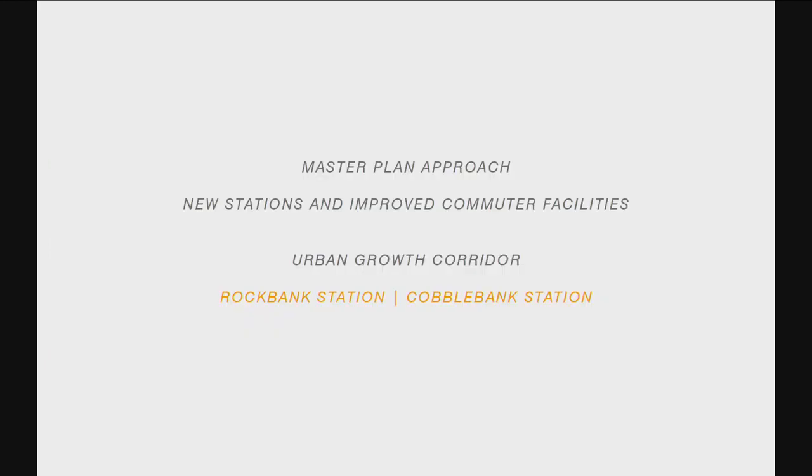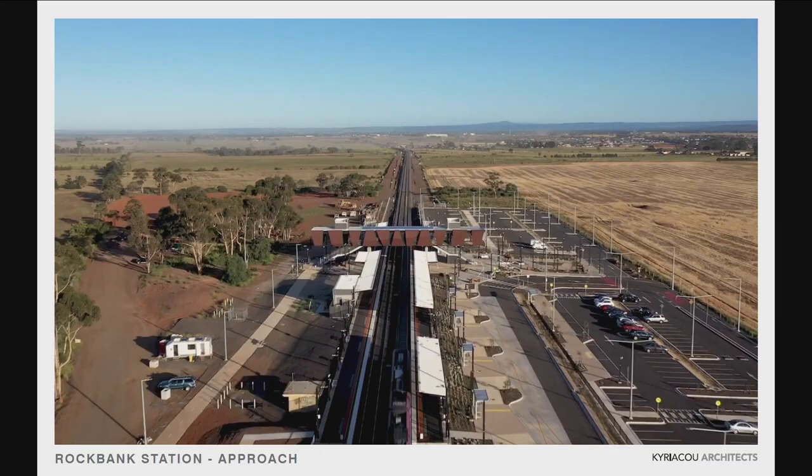At the heart of the design was a master planning approach. The design response for each station reflected its context in terms of precinct analysis, both in terms of current and future land use. The layouts were developed and the architectural scale and form evolved from this analysis. Rockbank and Cobblebank stations were really about urban growth.